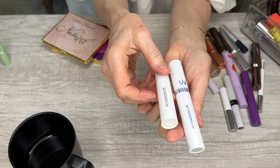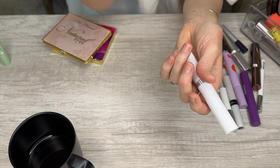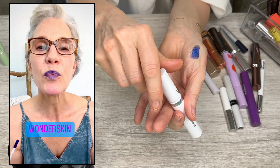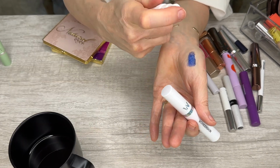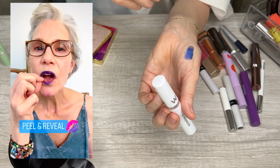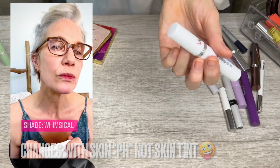The Wonder Skin product that I was having so much fun with this summer, unfortunately, is super dried out. There's a little bit of the activator left. This is a really fun product. It goes on purple. Then you activate it with a spray. Well, actually, there might not be any more spray left. You activate it with a spray, and then you peel it off, and it changes tone with your skin tint.